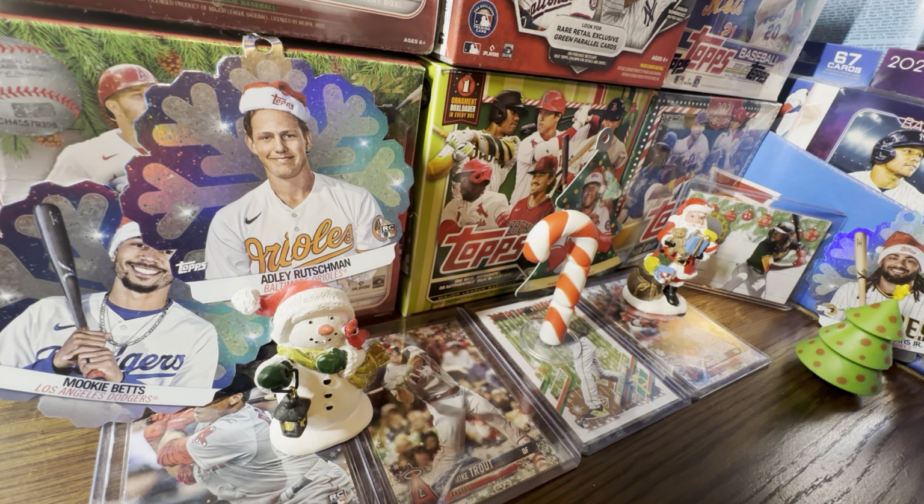Either way, getting to the hobby box opinion, I said this yesterday and I'll say it again. Realistically, this is probably the best way to buy this product. Because wait till you hear what I have to say about the jumbo, then you'll really, really think that hobby is the best way to buy. Because again, I watched a jumbo. I promise you, there probably are going to be more videos coming out over the next day or so opening these boxes.